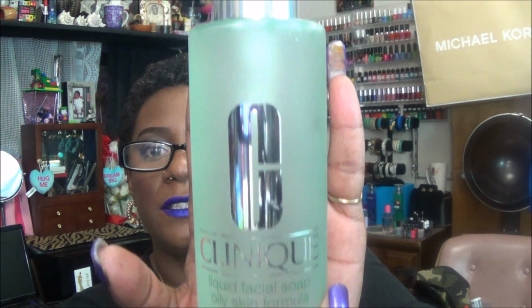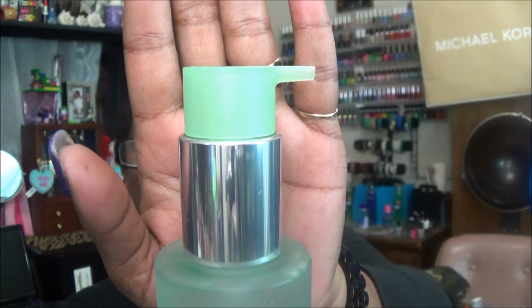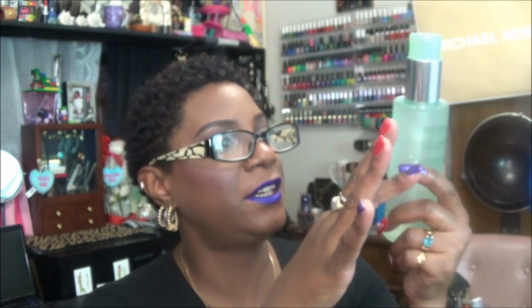Next thing I got, I ran out of this. Well, I only have a little bit left, but this is the Clinique Liquid Facial Soap Oily Skin Formula. This is what that looks like, and it is a pump. I love the color. It is clear gel on the inside, but I love the color of the bottles. I just love Clinique, and I'm so glad that I was able to get that. So I'm going to just put these things away right now.